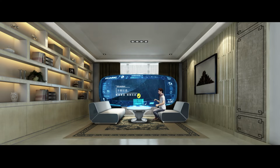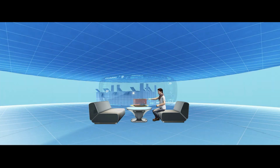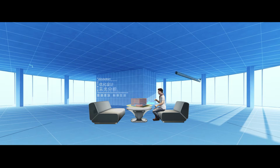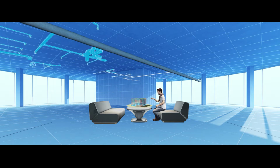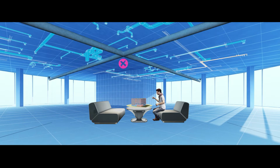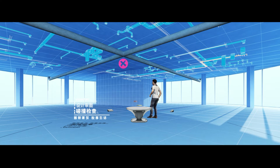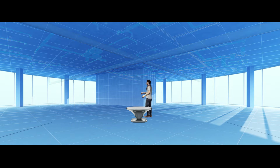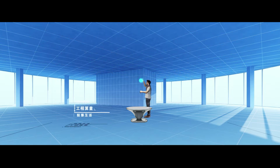Furthermore, architects can conduct a simulation of daylighting and wind environment with BIM technology in a virtual space to determine an optimal scheme. In that virtual space, architects can also perform detailed design, collision checks on pipes and wires, multidisciplinary collaborative checks, and space coordination in order to detect problems in advance, reduce rework and lower costs.